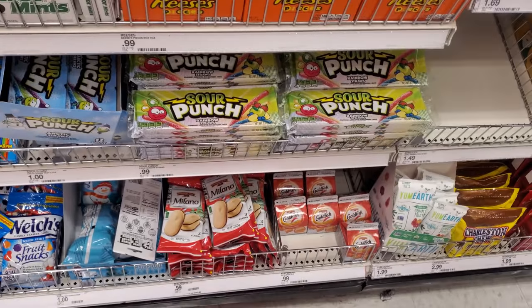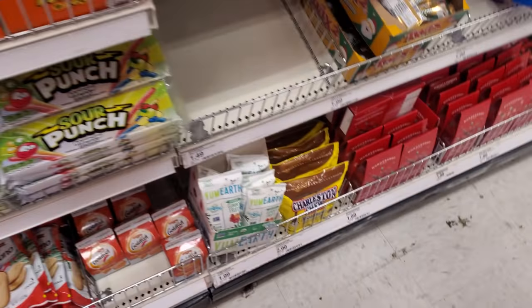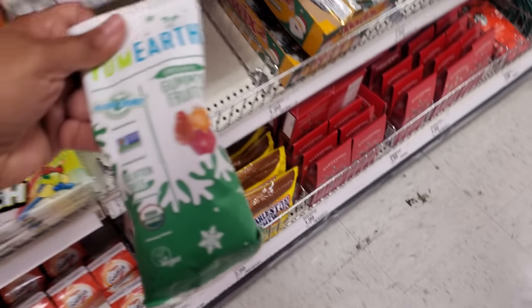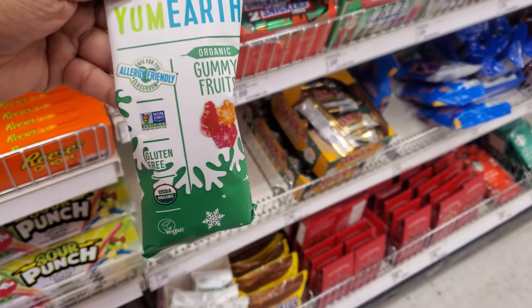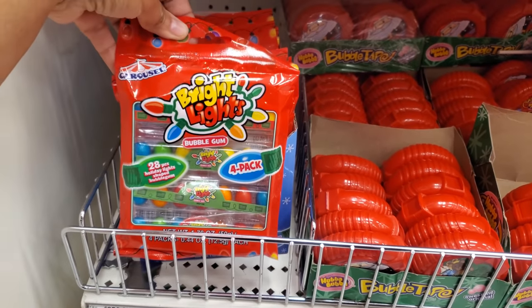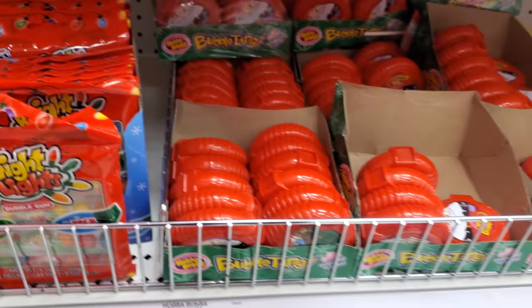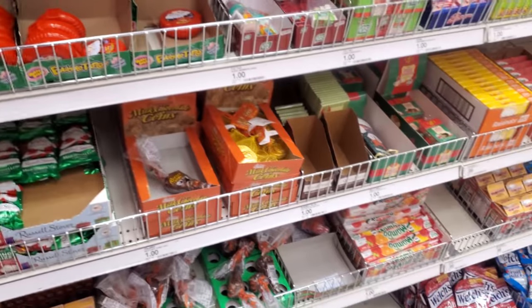The Milanos, although they're good to have in your stocking. And they also have like organic stuff. So this one's going to be two gluten-free. You have like a snowman. You get a variety. Look at this for only a dollar. You get lights in here. Bubble tape is only a dollar. Plenty of chocolate. Just tons of chocolate.